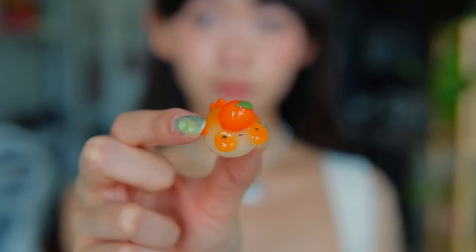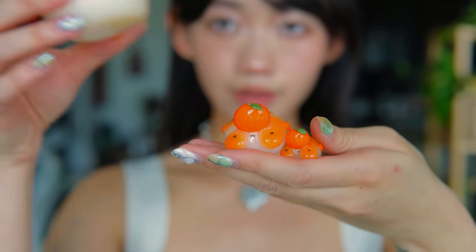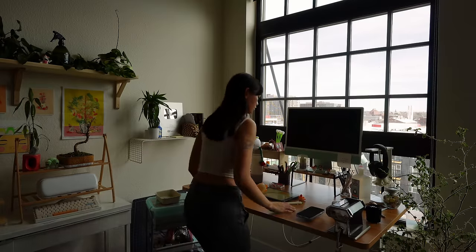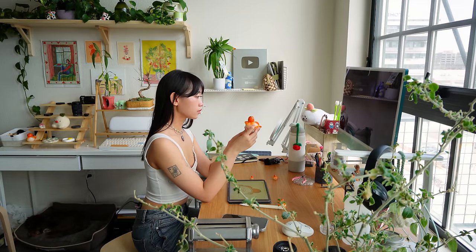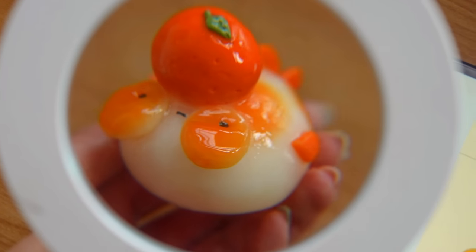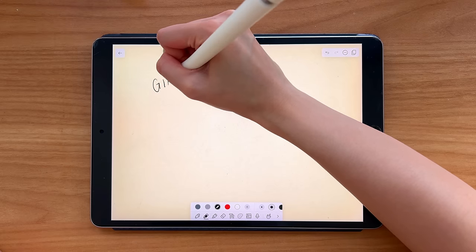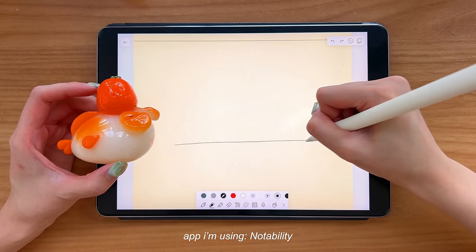As an artist who primarily works in miniatures, I had the idea to make something big, bigger than anything I'd ever done before. Because it's polymer clay, I knew I had to make something hollow, lest I use up 30 packs of clay. And I suddenly had an idea while brushing my teeth that if it's hollow, I might as well put a light in it. So here we are today, attempting to make my very first goldfish lamp.